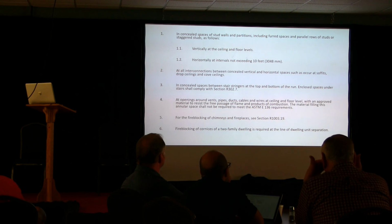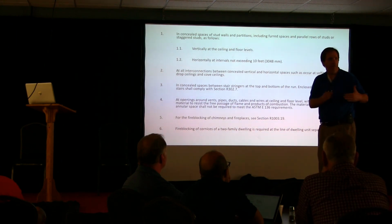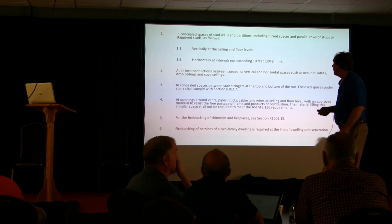All right, so just briefly, concealed spaces: vertically at ceiling and floor levels, horizontally at intervals not exceeding 10 feet. So vertically at floor levels, if you've got studs that go up above your floor system, you can put your hand into the stud cavity and reach up into a floor, soffit, or wall system. There's supposed to be fire blocking there. If you've got a basement wall that has a foundation wall and studs spaced off of it, horizontally at intervals of 10 feet, there's supposed to be fire blocking that goes back to that wall, because we don't want fire ripping down behind that wall and running the room.